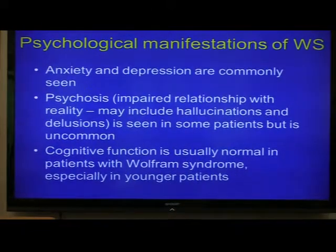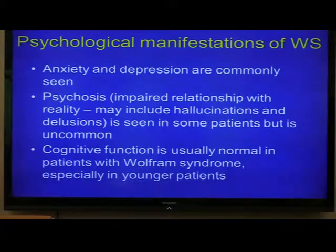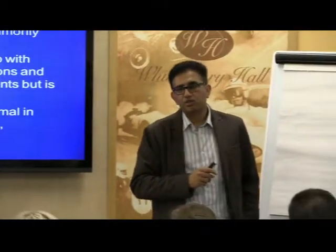Now, as well as epilepsy, we know that psychological manifestations of Wolfram syndrome are very common. Anxiety and depression are common. You may rarely have psychosis, which basically means when you have an impaired relationship with reality, so that may include things like hallucinations and delusions. But what is interesting with Wolfram syndrome, we touched on this in the workshop, is that cognitively, you remain very good. So you don't tend to have issues, particularly with your learning abilities or your attention and concentration.